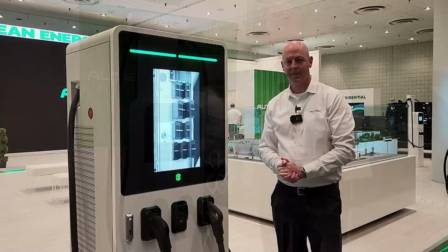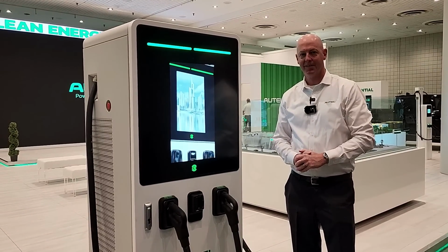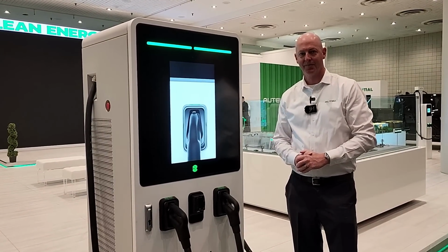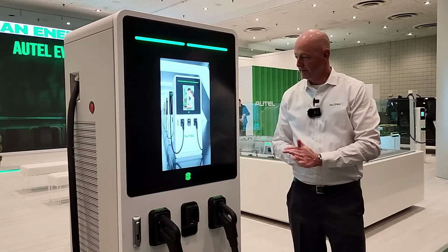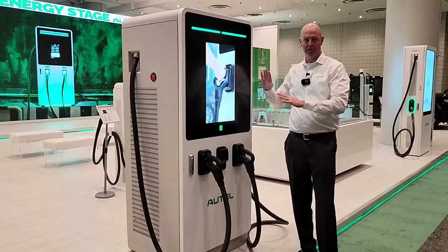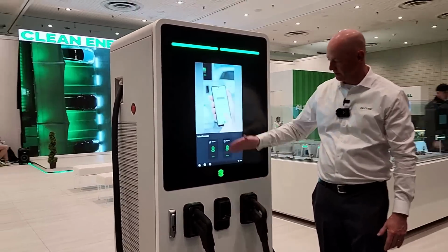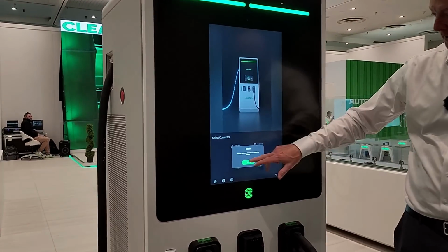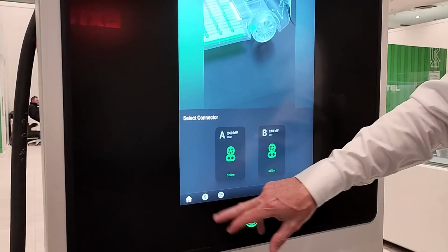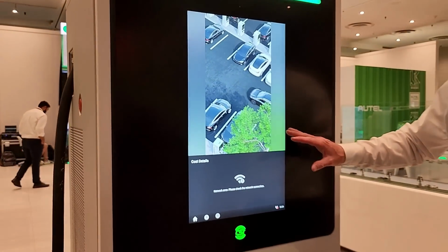Perfect. Okay, John, so you tell me this is a 240 kilowatt DC fast charger. Talk about it a little bit. So this is a 240 kilowatt DC charger, as you said. It's a standalone unit, so it's all self-contained. Everything on our screen is touch screen, so you can see what port you want to use. It's offline right now, but it'll also tell you how much money, where you're at, your state of charge, what's going on.